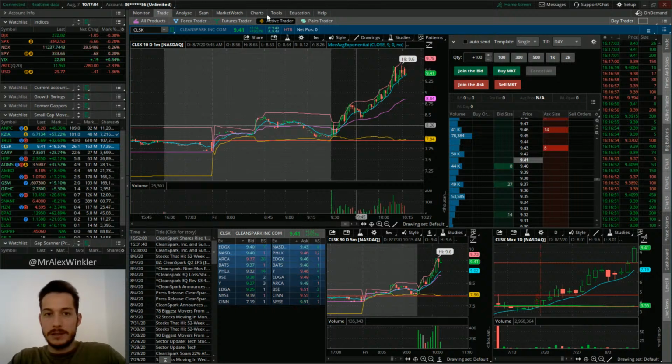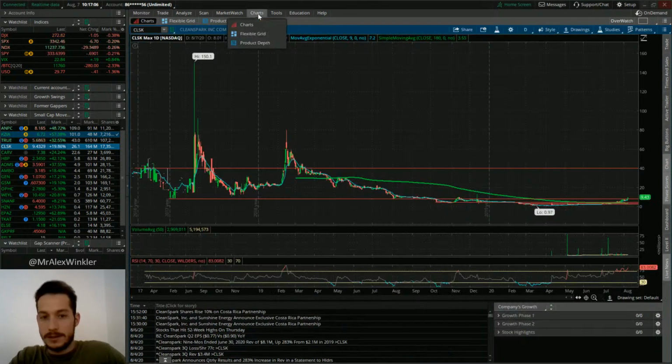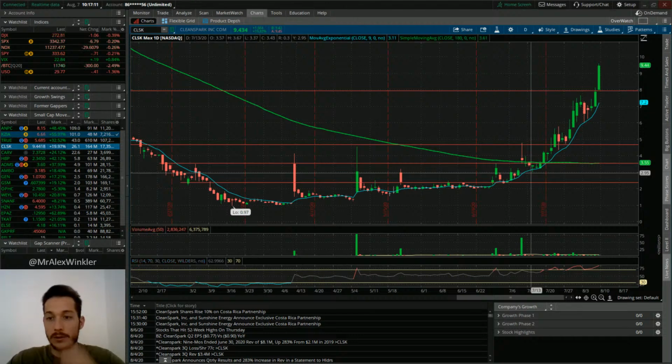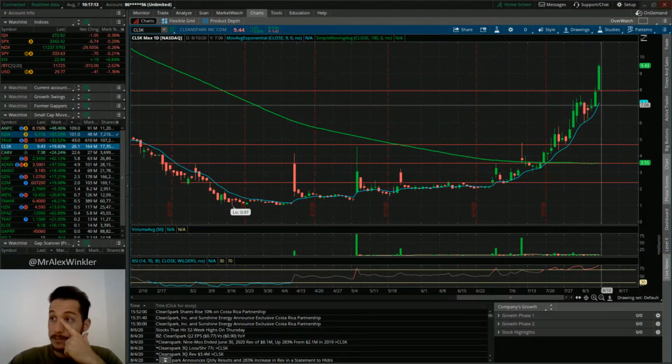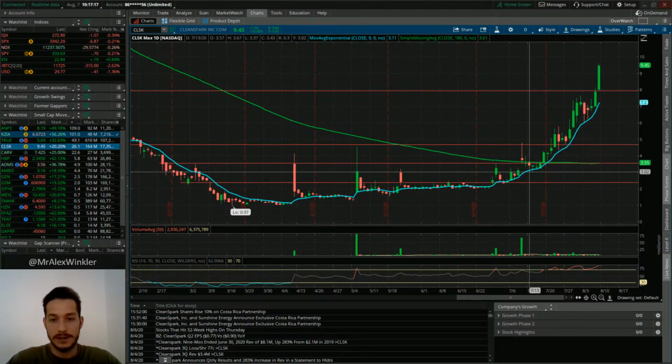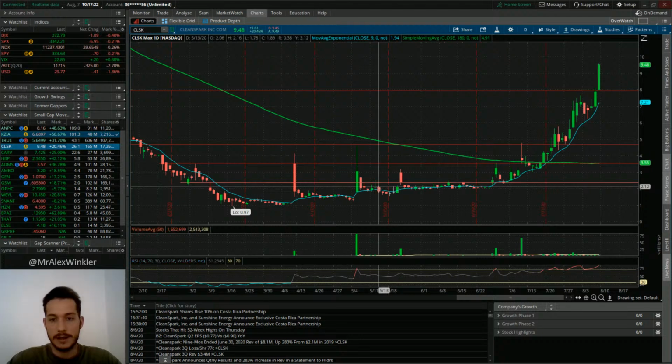CLSK has such a clean pattern on the daily and intraday. It's actually kind of insane. Not the long-term one, but this one. Just look at that, sticking to that 9 EMA pretty much perfectly. That's something you don't see all the time. We were actually trading CLSK, I think, with the other account somewhere in this area.